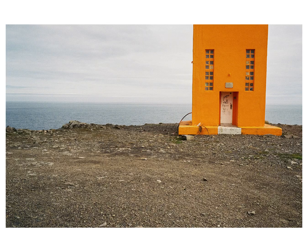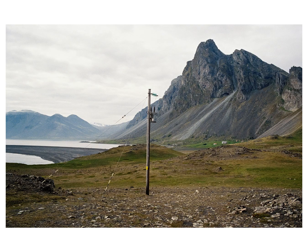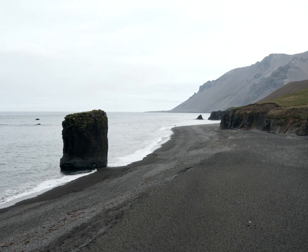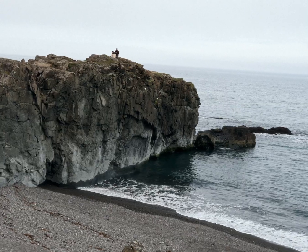At this point I was so tired. I wish I spent a little more time in this area because it's very coastal with a lot of mountains and stuff. If I come back to Iceland, I'm gonna do it better.